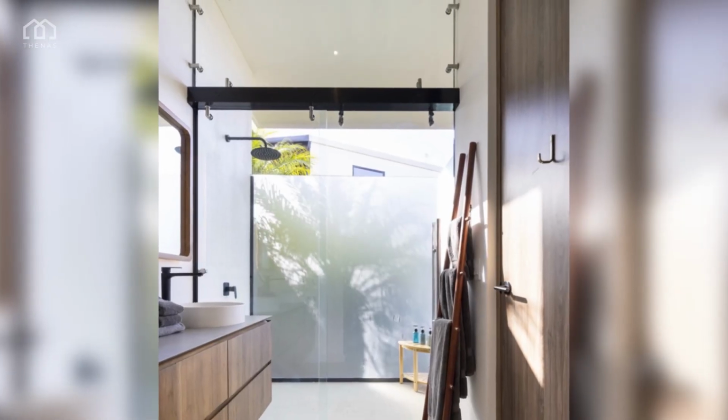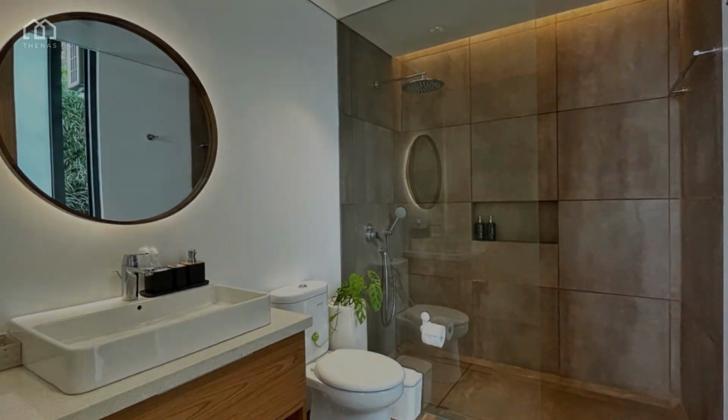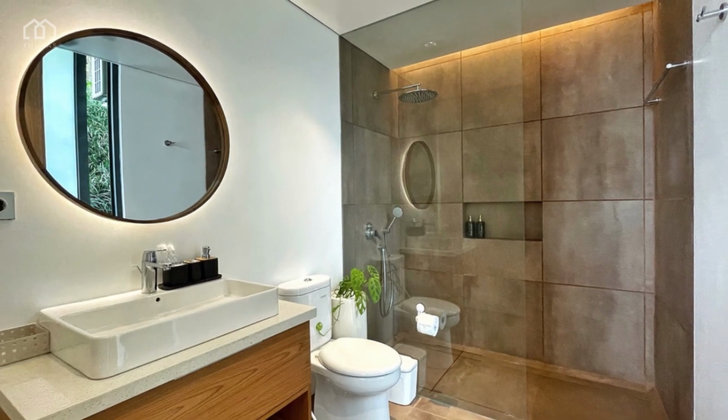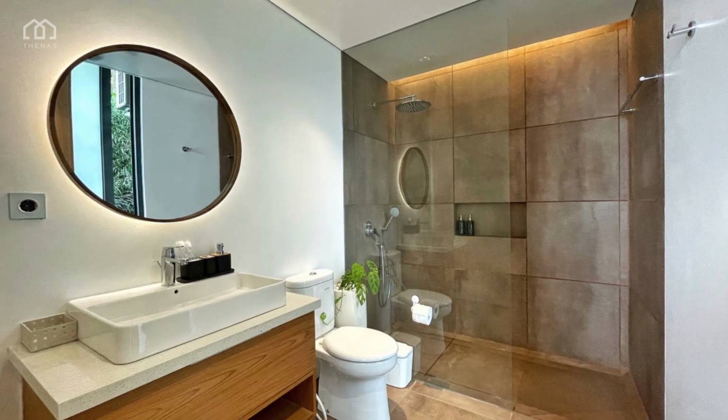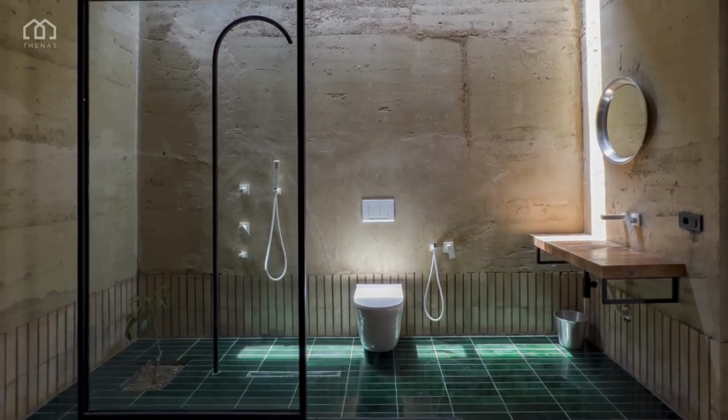Or consider a bold design with black fixtures, geometric tiles, and a pop of color for a unique and contemporary vibe. Each idea in this video is curated to inspire you to turn your bathroom into a personal oasis.